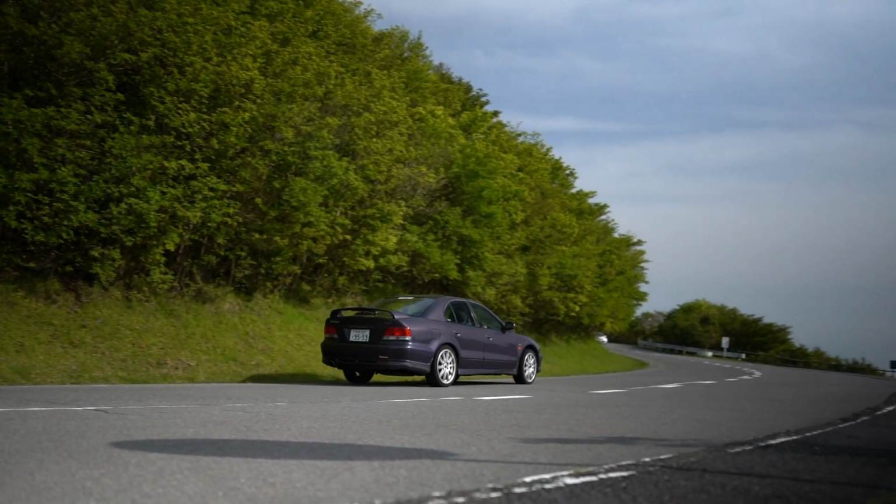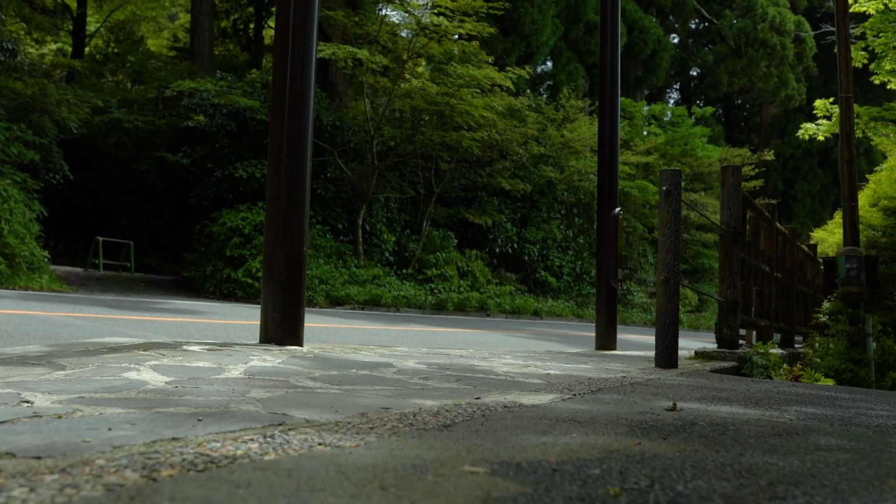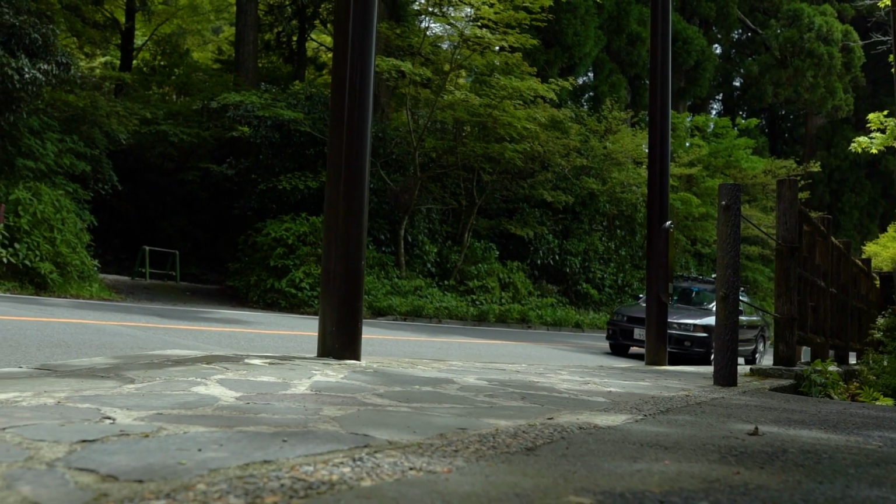What I do like though is this engine. It has a really nice linear power delivery, which is surprising because it's a turbo from the 90s. Oh, I left him behind. Going too fast. Okay, let the Cappuccino catch up. It is the same engine that was in the Mitsubishi Legnum, which is the station wagon version of this.